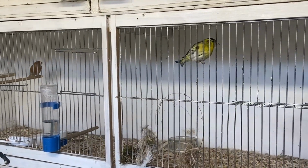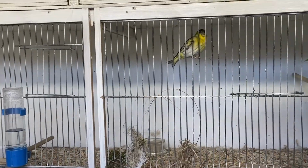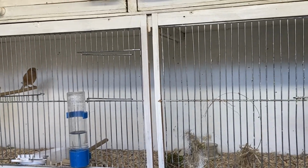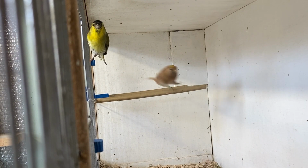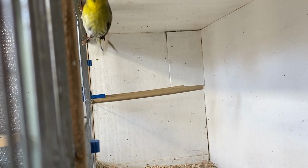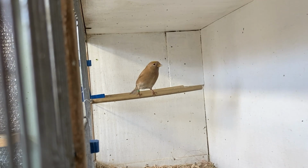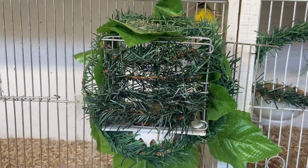The second pair we come to is a hybrid pair. We have a Siskin cock we bred last year with a cinnamon Redpoll hen, who I bought the previous year. They've been bonded and paired together since October. All good signs. I've seen him threading her, so let's hope we do get some youngsters from them.